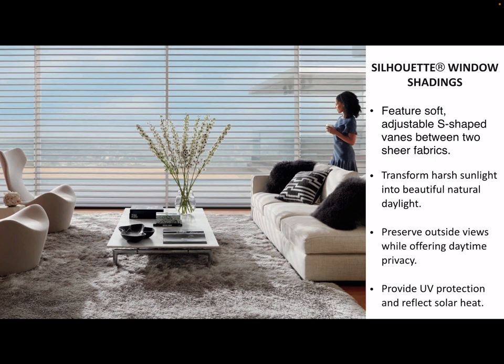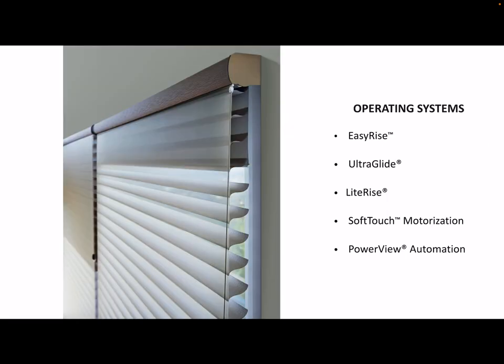Same thing, UV protection, so it helps a lot with UV. It also helps with glare, just like pirouette, because of that harsh light that comes in. But it just gives you a different feel. It does roll up to a head rail, so just like pirouette, the fabric disappears, okay? All right, so lifting systems. We have Easy Rise, Ultraglide, Light Rise, Soft Touch Motorization, Power View. They're all transferring again, right? We talked about that earlier. Now, Silhouette also offers a Lustra, so you will have the fancy fabrics in the Silhouette collection as well, okay?